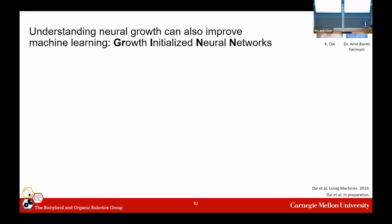Okay, and then one last tidbit, because I'm at CMU, I would be remiss if I didn't talk a little bit about machine learning. And so we need to also think about how we can bring what we learn about neuron growth back into more computational frameworks. To do this, we're collaborating with Professor Amir Barati-Faramani, and this is work again by Kevin. Kevin does a little bit of everything, just saying.